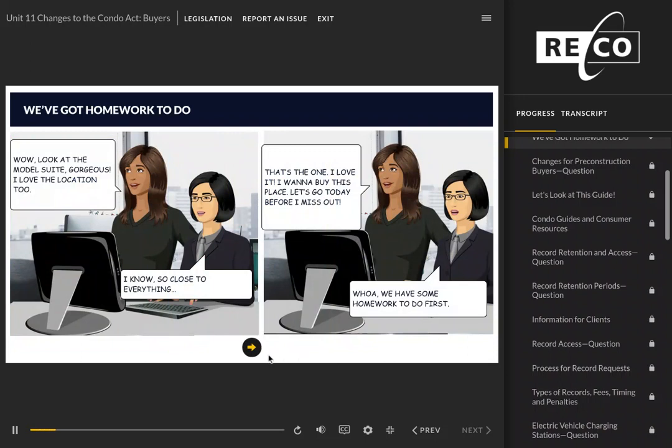Let's begin by looking at this interaction between Abby, a real estate salesperson, and her client Elisa, who wants to buy a pre-construction condo from the builder. Take a moment to review their conversation. Click the arrows to toggle between scenes, and then click Next to answer a related question.